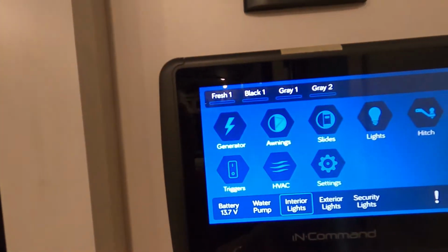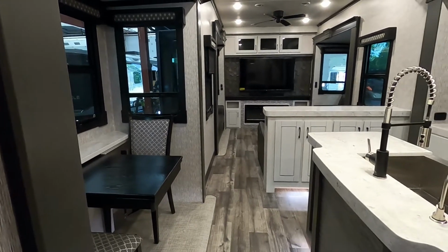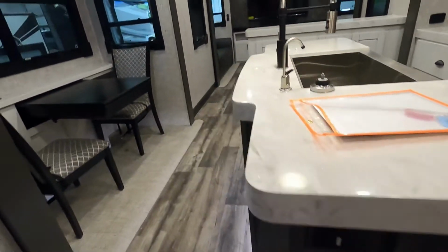All right, now that I've shut off all the lights in the unit, I'm gonna come here and just touch interior lights. That's gonna give me enough lighting to say doors and drawers. Walk through your unit, make sure all doors and drawers are closed, nothing's gonna impede your slides from coming in. Make sure every door and drawer is closed over here. They utilize every inch on these slides.